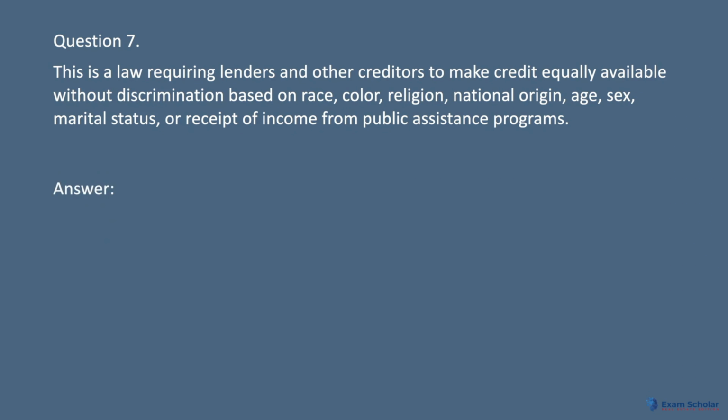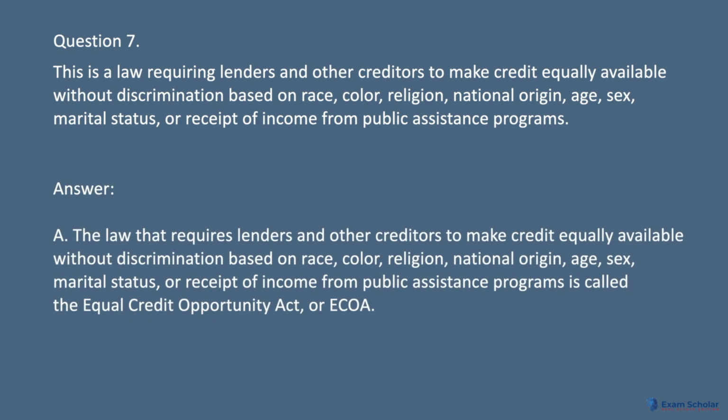Answer: A. The law that requires lenders and other creditors to make credit equally available without discrimination based on race, color, religion, national origin, age, sex, marital status, or receipt of income from public assistance programs is called the Equal Credit Opportunity Act, or ECO.